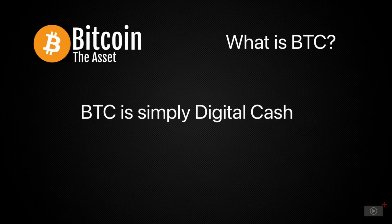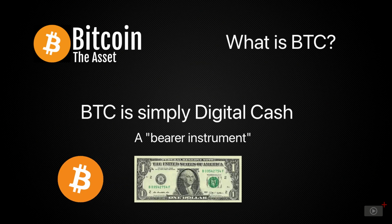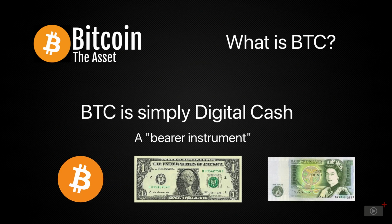Now, to use some financial jargon, BTC is what's called a bearer instrument. Now, this means that the holder of the BTC owns the instrument and can freely exchange it for goods and services. Now, some other examples of bearer instruments are things like the dollar bill or the pound note. So even though it's digital in form, BTC should be thought of as the same as physical cash. If it's in your possession, you can spend it freely without proving ownership. BTC is not a credit note or a promise to pay, it's actual digital cash.